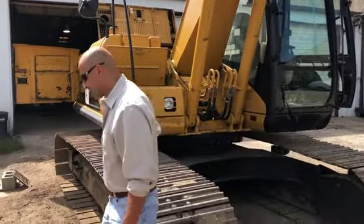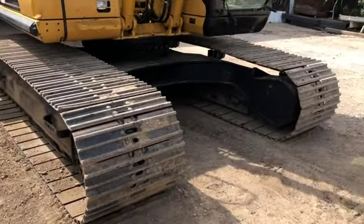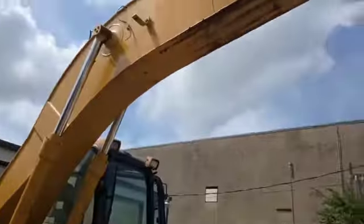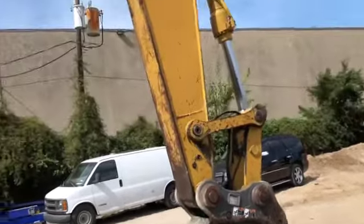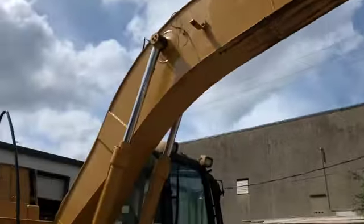Price on a new machine like this these days is, I don't know, $250,000, maybe $275,000. I hadn't priced them in a while, but I know they're up there.